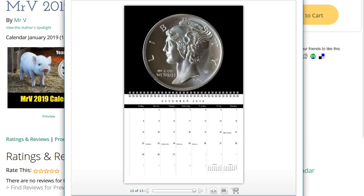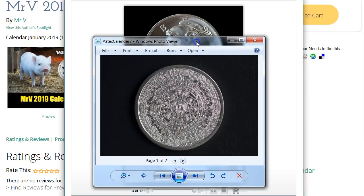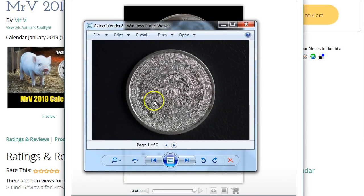Next one here is the Aztec calendar, the Mayan calendar coin. And you know, this coin, it just looks so busy. It wasn't worth putting on the calendar.